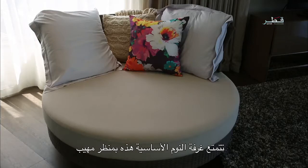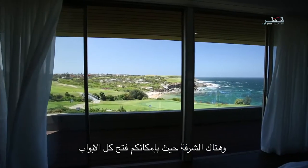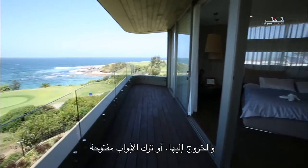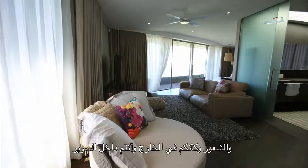This master bedroom has the best outlook on this fantastic balcony where you can open all the doors and go outside, or leave the doors open and feel like being outside when you're in your bed.